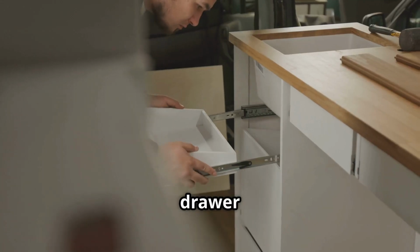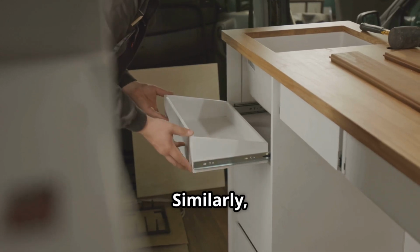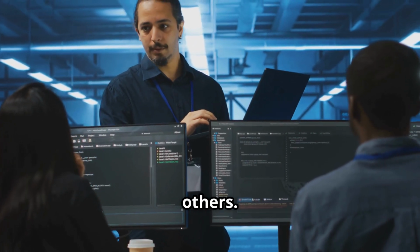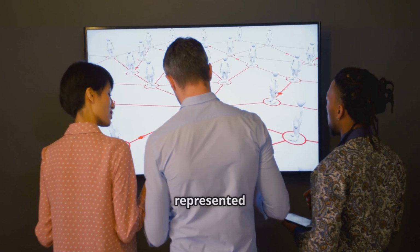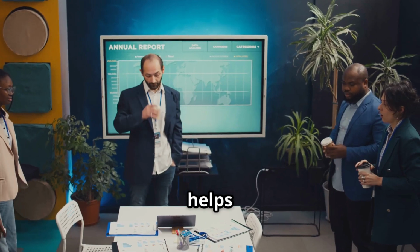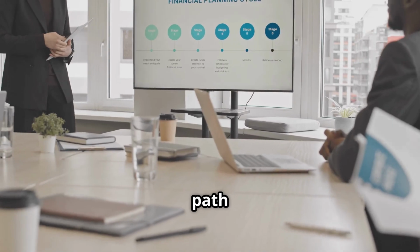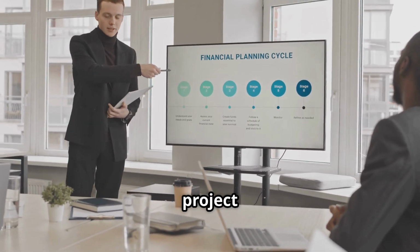You can't attach the drawer handles before you've built the drawers themselves. Similarly, in project management, certain tasks are dependent on the completion of others. This sequential order of tasks is visually represented in a network diagram, which helps visualize the workflow and identify the critical path, the longest path through the project that determines the shortest possible project duration.